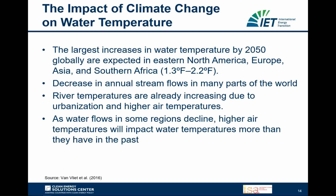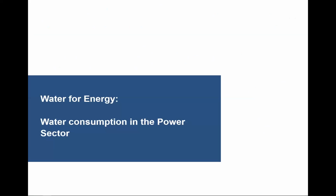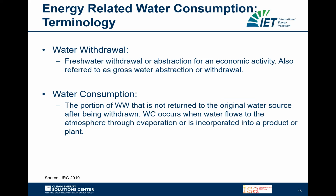So these are all feedback loops or vicious cycles, depending on how you want to term them. And we have to keep them in mind once we discuss the use of water for the energy sector, or for the electricity sector in particular. Before we take a look at the water consumption from different power generation technologies, it is very important to differentiate two different aspects. And this is water withdrawal and water consumption.